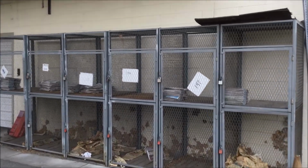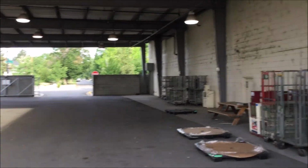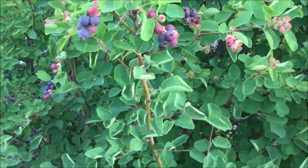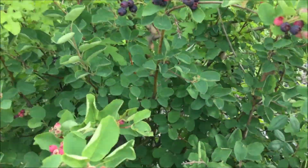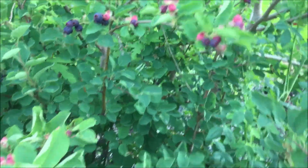Oh, this is for newspapers. Okay. This is a big newspaper outlet place. Triad Commercial Printing. Service berries are definitely in bloom. Wow. I gotta come back here with a bucket. It's at the island. These are edible and good. Look at this. Oh my god. All around. Yum, yum, yum.